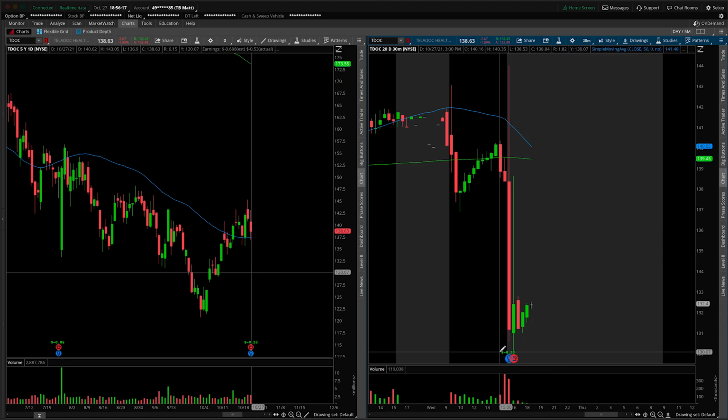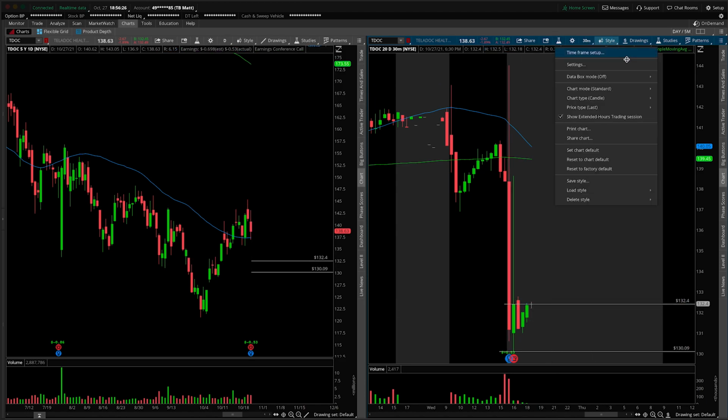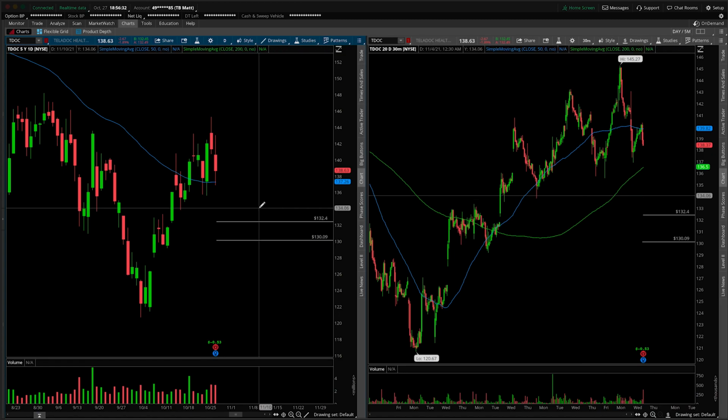So in that case, we always like knowing where the overnight low is, down here around $130. And let's just say that the forecasted opening print will be here at 132.40. All right, that's what we want to know. We can turn that back off and focus in on the daily to talk about the potential scenarios on how this might unfold tomorrow morning. So remember that these numbers are subject to change by 9:30. The open will likely not be here at 132.40, but this is going to be a framework that you can apply to any gap situation.